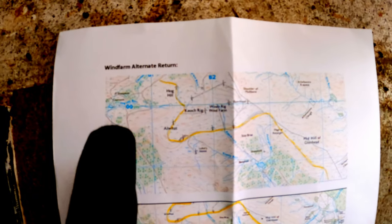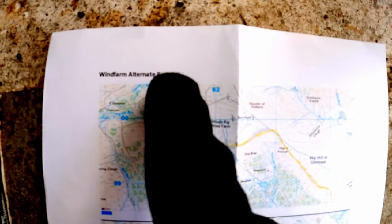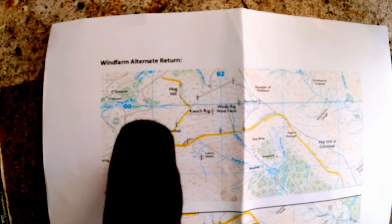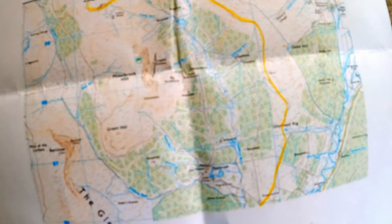So this is the OS map. We're up here at Clennoch. The original plan was to cycle around the track off the map here, come back down, and then come back down this track here. But what you can see, as I've highlighted in yellow, is this new track that goes over the hills. And this one goes all the way down and then joins up back at the bottom.